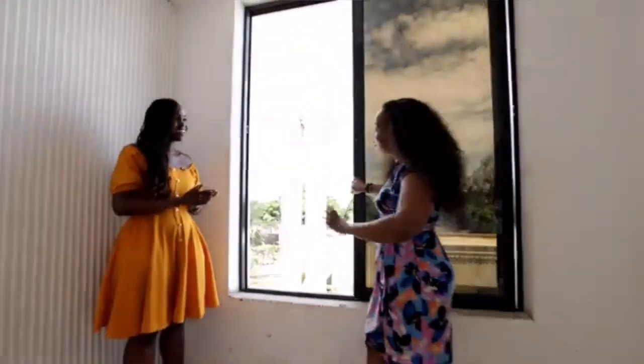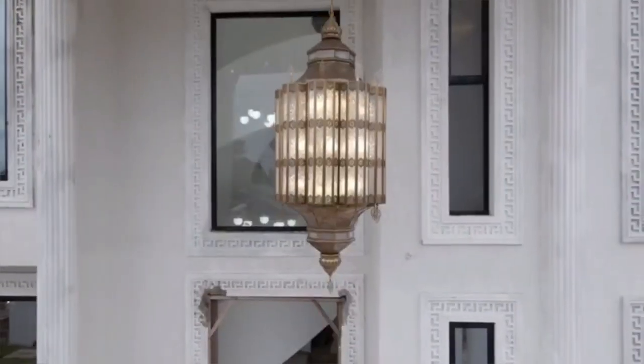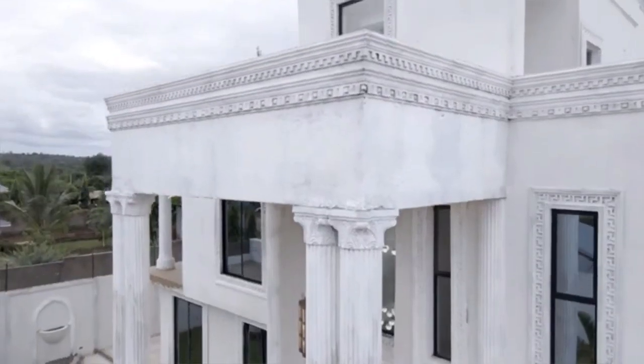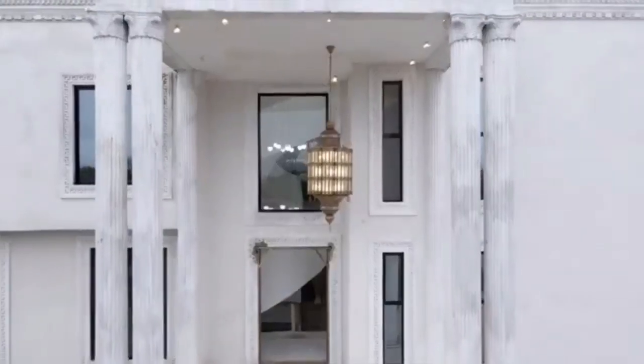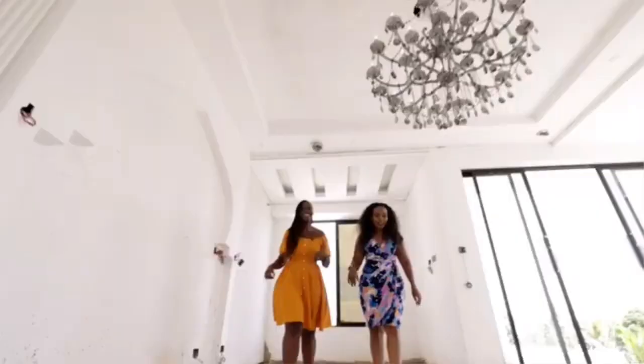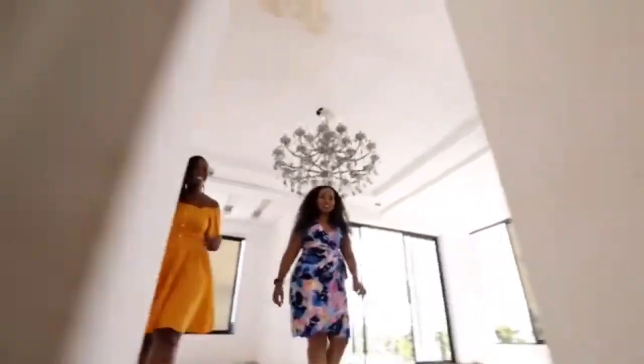Are you ready to walk up some more stairs? Yeah, sure. Let's go. We're going to the second level. Is it the second? Yeah, because this is the first one. So Kenya goes ground first, second. Yeah. Oh, because I would go basement first, second, third. Let's go.